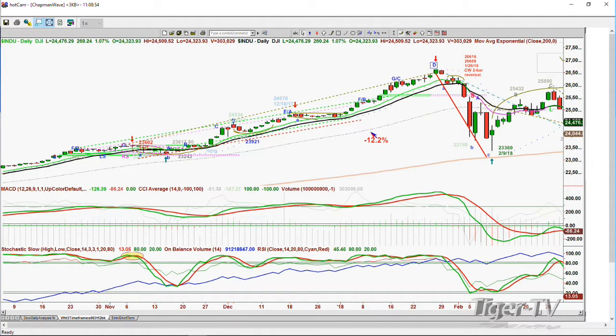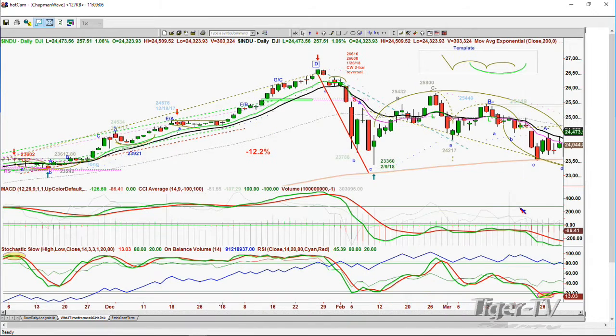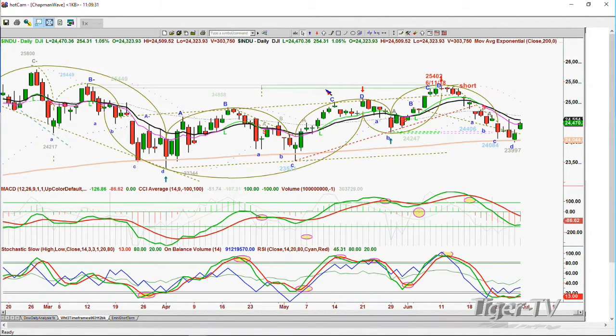And now what we're looking at is there was a very sharp 12% grind to the downside towards the 200-period moving average at 23,360. There was a rally up to 25,800. A decline in February, that was February the 9th, was the 23,360, and then 23,344. That was April the 2nd, and that rally from 23,344 took us to where we are most recently at the 25,402 level on the 11th of June, peak D once again.